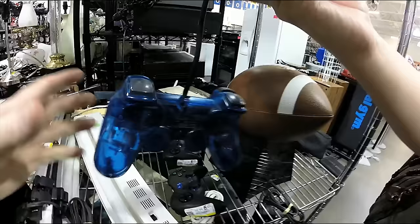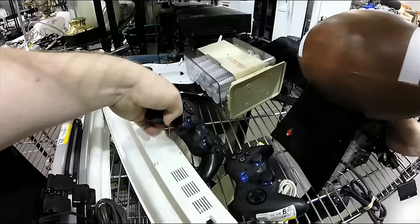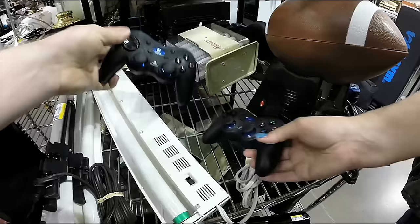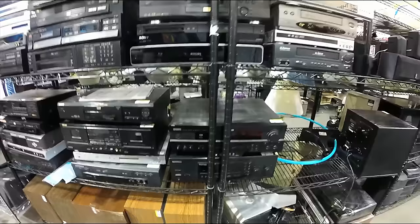Blue. These are great wireless controllers for PS2 if you have the dongle for them. But these are pretty good. I got a set of these, if you ever find them out there. Wow, they're just loaded with DVD players and stuff. Aren't they?